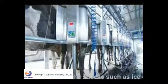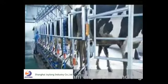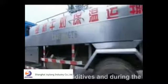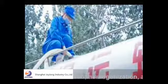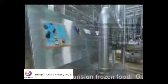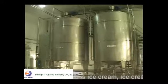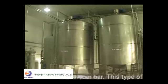Cold drinks and snacks, such as ice cream, are made from pure water, milk, milk powder, cream or plain oil, and sugar. Then food additives are added, and through mixing, sterilization, homogenization, aging, freezing and hardening, a volume-expanded frozen food is obtained.